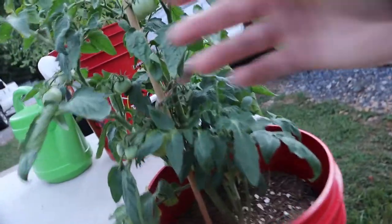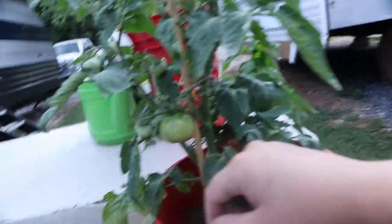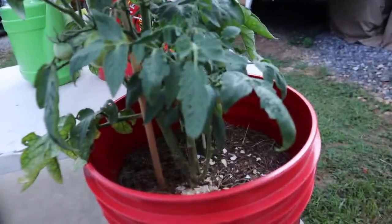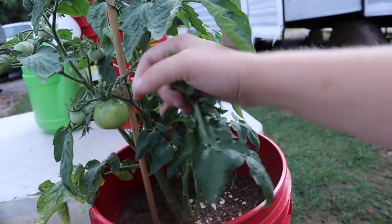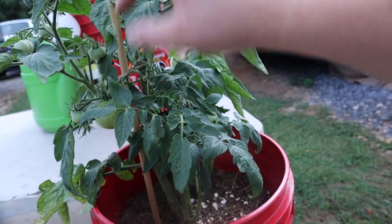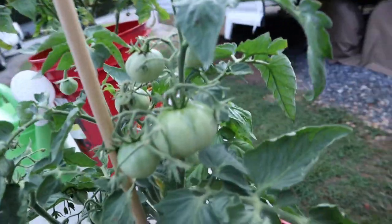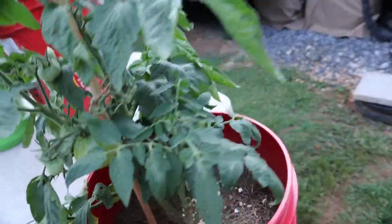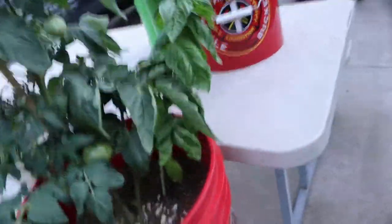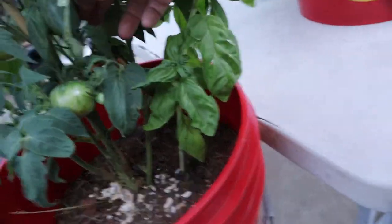Now the tomato plants are of course looking beautiful. I've picked quite a few off of them so far, and they've got some really nice ones coming in. These are still pretty green. There's a few that are starting to get ripe, but for the most part they still got lots of green tomatoes on it. Oh, there's a little orange one that's starting to get ripe. Be ready to pick here soon.